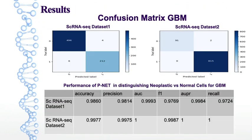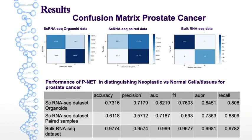Here comes the result section. This is the confusion matrix for GBM, and this table shows the prediction performance of PNET for all the datasets. PNET yields a high value in terms of all the statistical parameters like accuracy, precision, recall, AUC, F1 measure, AUPR for all the datasets. Next is the confusion matrix for prostate cancer. Table shows PNET gives a high performance for bulk RNA-seq data, but it yields an average performance for single cell RNA-seq data. This may be due to some artifact in the dataset or experimental setup. Here two single cell RNA-seq datasets are taken from organoids and paired samples with the same GEO accession number.